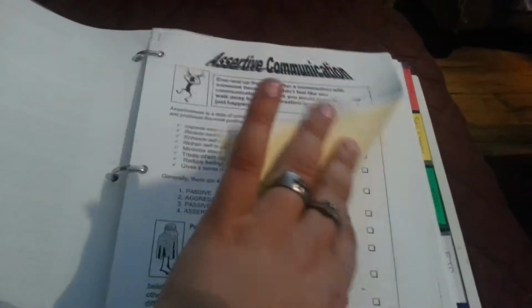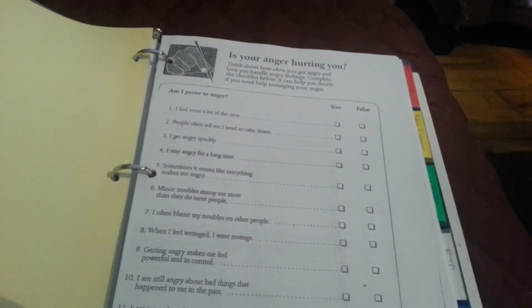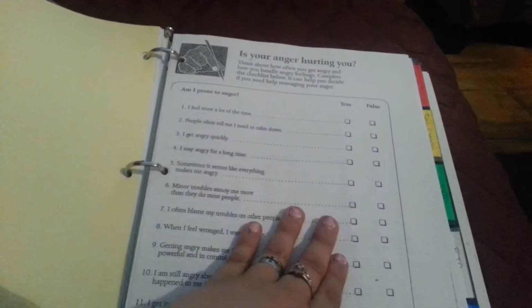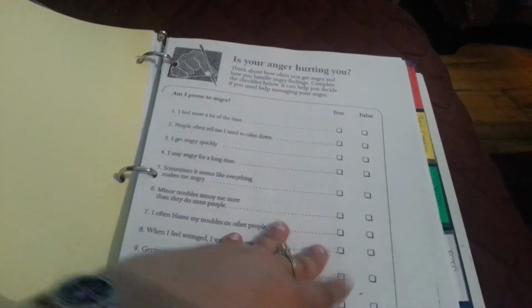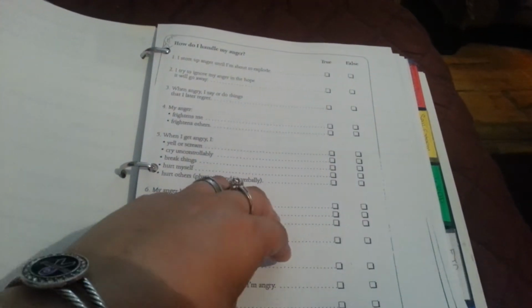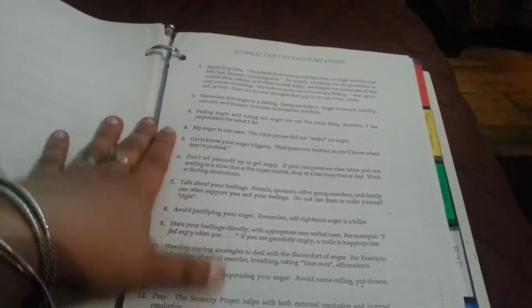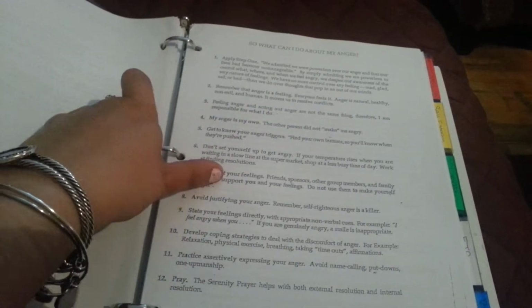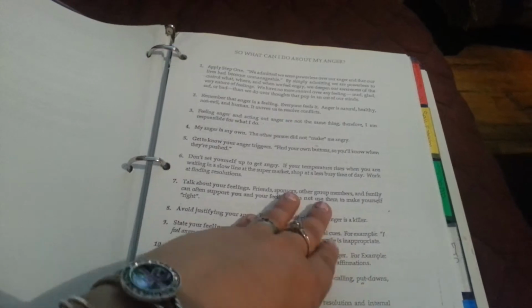So, whoops. The next section is anger. And, of course, I have handouts dealing with anger. This is just a little quiz to see how anger impacts your life and things that you can do about it, different coping mechanisms, and that kind of thing.